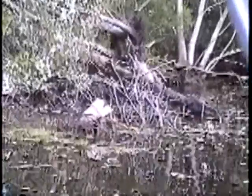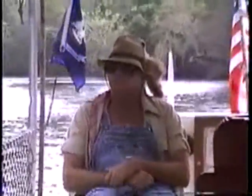Waters, all open waters and navigable waters became public property. Yeah, right in front of us. Okay, I'm pressing him a little too hard right now.